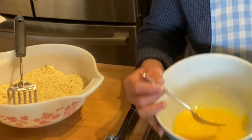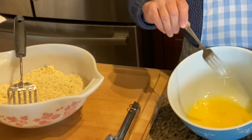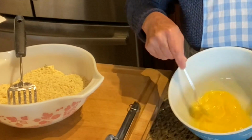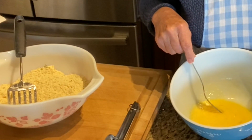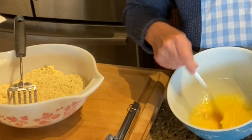I've taken 2 large eggs laid yesterday by my hens, and my rooster died, so I'm really upset. Got to get some more chickens and a rooster.